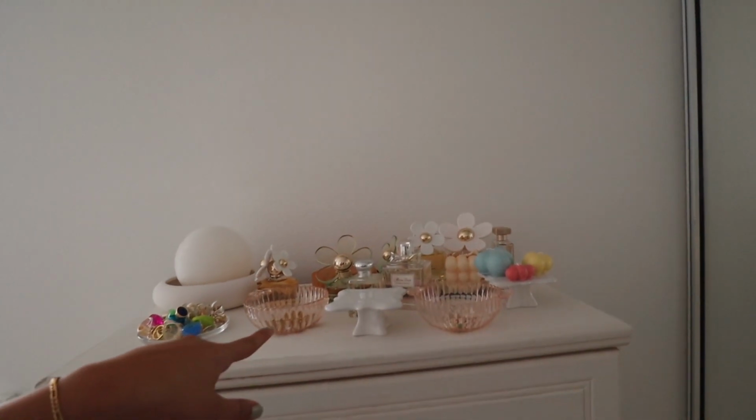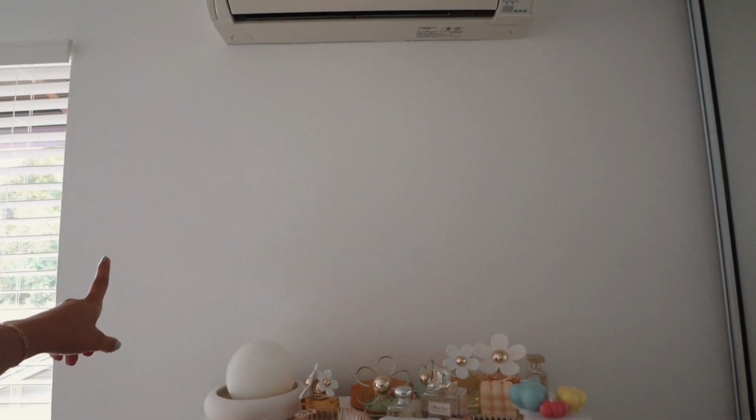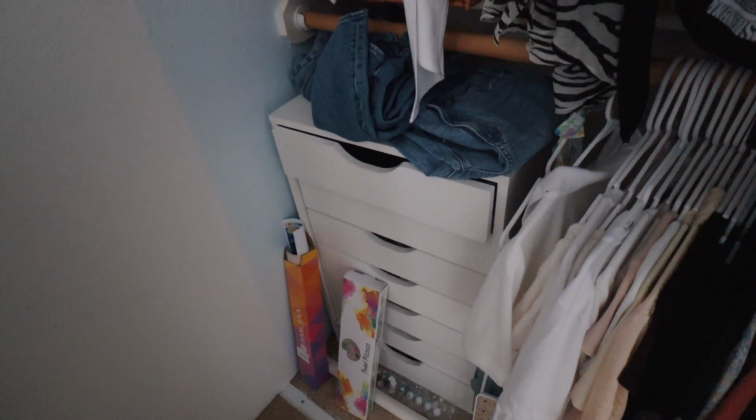So that's why the top of my dresser is kind of messy because I don't feel like there's a point in organizing it right now. And once the new dresser comes in, I plan on putting stuff above it. So it's gonna be really, really cute, super aesthetic. This is where I put my makeup drawers, if you guys were wondering where that went, just because I feel like there wasn't room in my room for it. This is our new hub, our new spot.